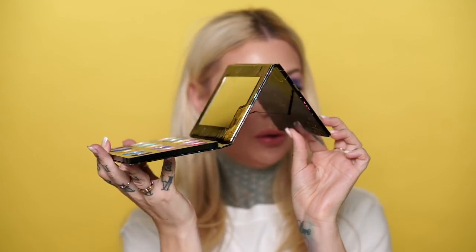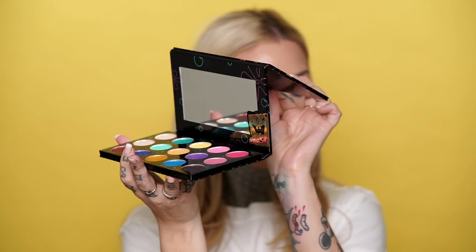The eyeshadow palette, I also forgot to show you guys this. This folds out like that so that you can have your mirror all like that. That's kind of cool. So I stand by what I said about this eyeshadow palette. Its saving grace is that these are really beautiful right here. These are my favorites in there.